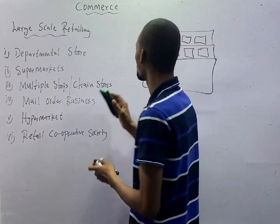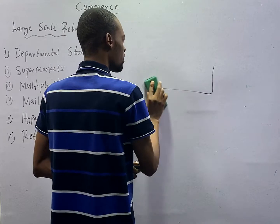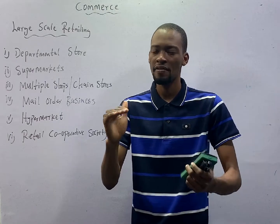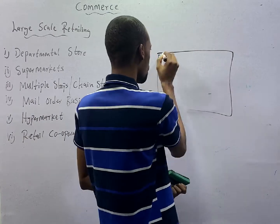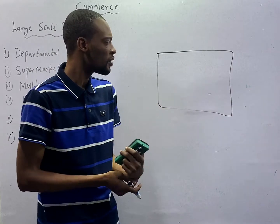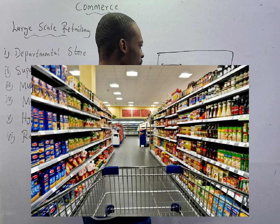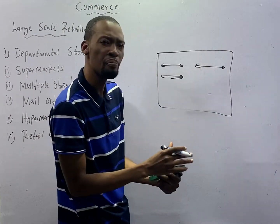Then supermarkets. Supermarket is an example of large-scale retailing. A supermarket is a shop where you have the option of self-service. You see a large building or a very big hall, and you see they sell different things. They are selling golden moon here. They sell drinks here. Here, Pampers, clothes, toothpaste, different products.